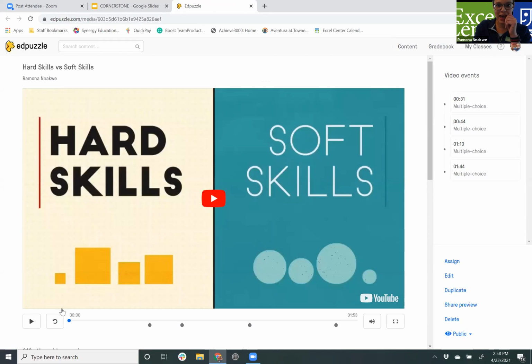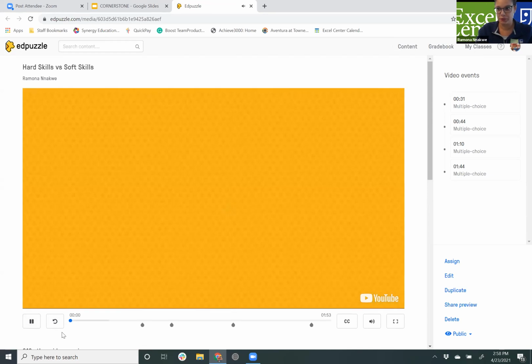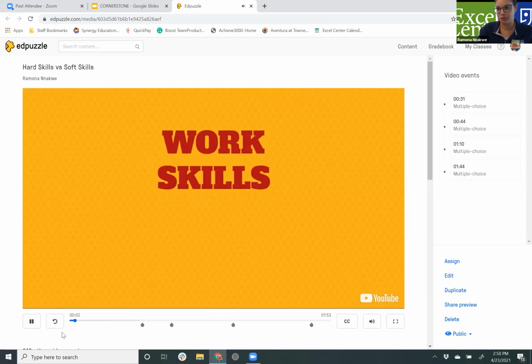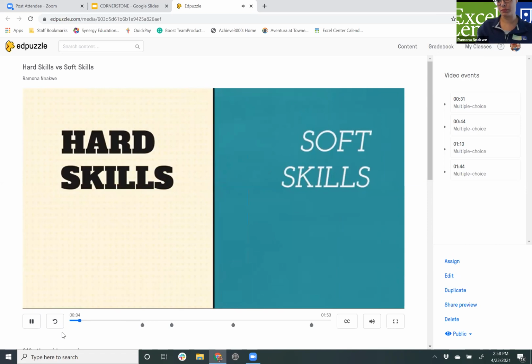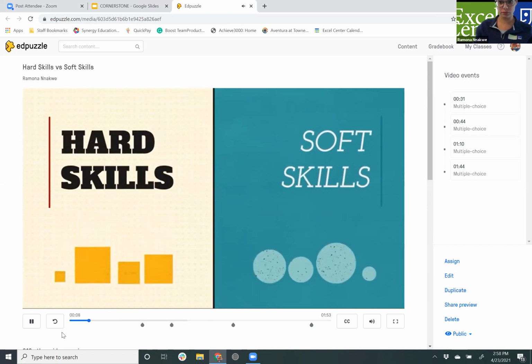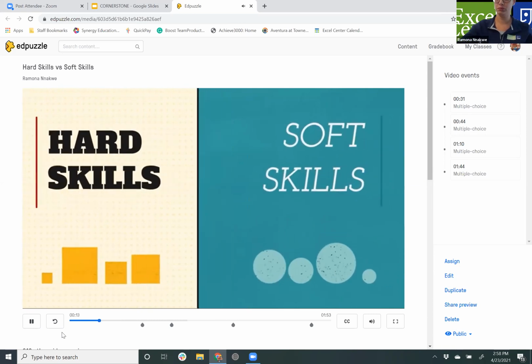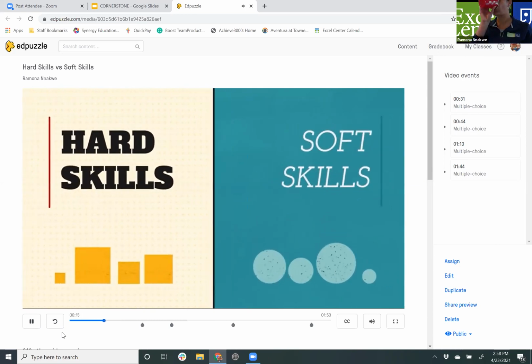It's looking at the hard skills versus the soft skills. So I'll play a little bit of this. When it comes to work skills, they can be broken down into 2 types: hard skills and soft skills. They're pretty different from one another, but both are necessary to be successful on the job. Let's take a look at the differences between the 2.